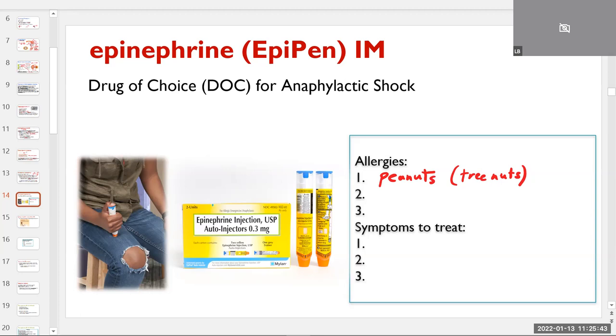And then could also be bee stings. If you're allergic to that, you may be carrying around an EpiPen. Also shellfish allergy. Okay, what is causing this big problem that could kill you? Histamine in massive amounts released throughout the body. This would be a type 1 hypersensitivity reaction. And this could lead to anaphylactic shock. Anaphylactic, referring to the allergies, shock, low blood pressure.